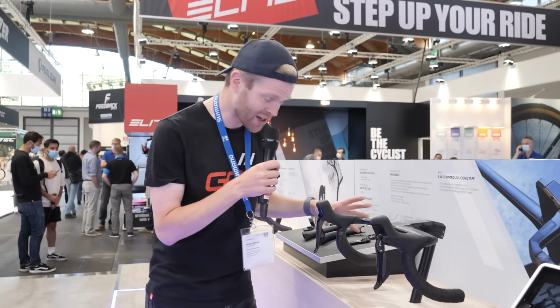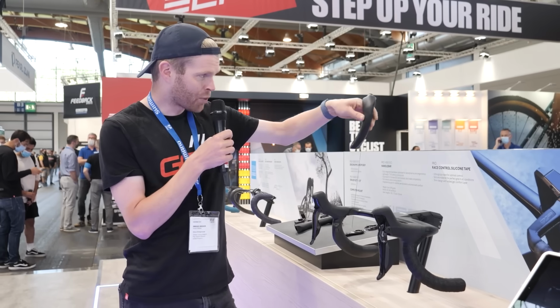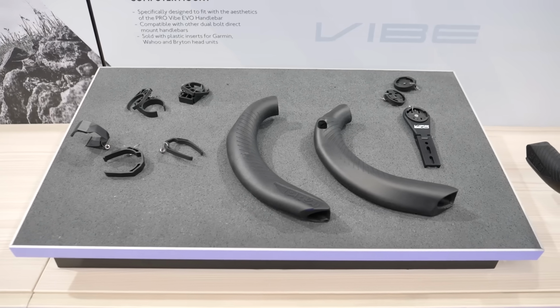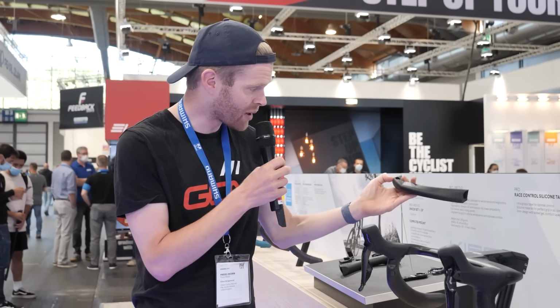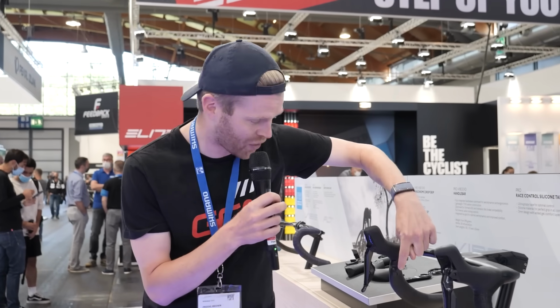The first one I've got to tell you about is the grips. So you don't have to use bar tape on this. They've designed these proprietary grips which fit onto the drop section, and the advantage of these is that they're more aerodynamic because of their shape, and they also allow for really neat integration of the sprint shifter. You can see there's a little hole there, and then there's the sprint shifter button.